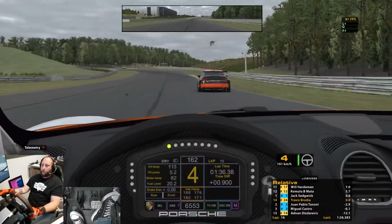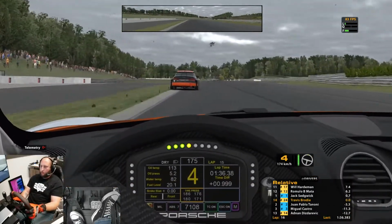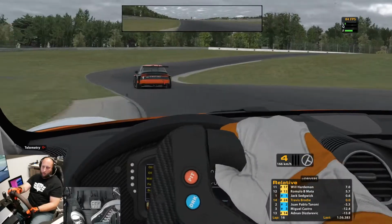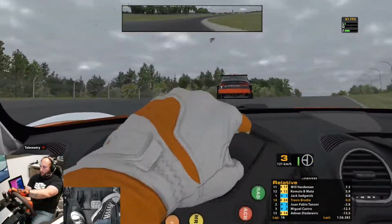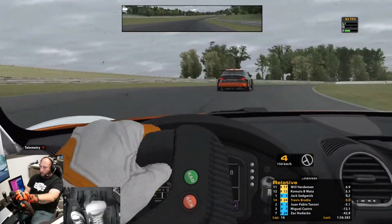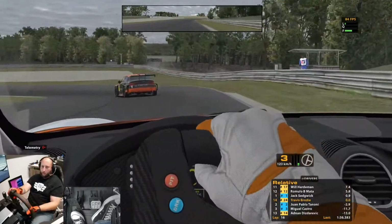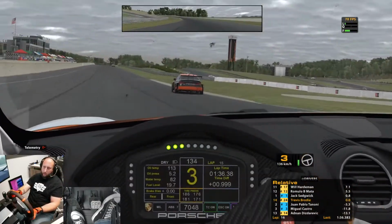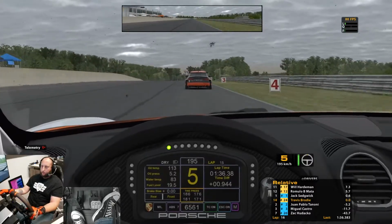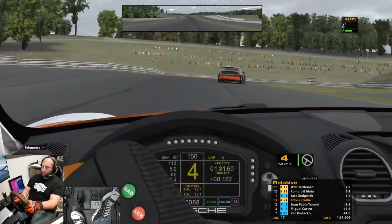But it is for overall position, so we are kind of battling, even though we're in different classes. He's not just going to give it to me. Those little things are so quick. Oof. Losing confidence in the rear end. P13. That lap was a 1:31.61.